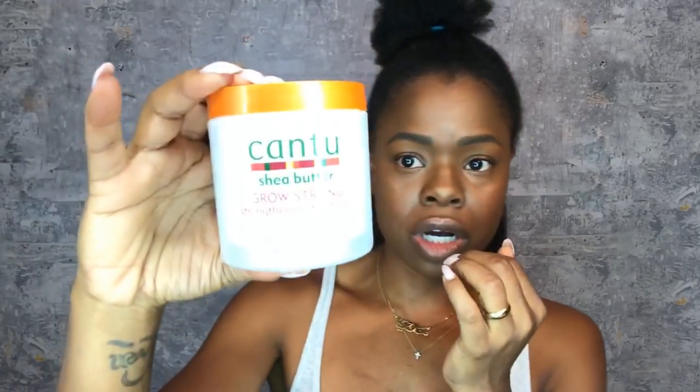This is one that I really love. It's from Cantu and it's called Grow Strong. You see it's right here. I'm in my bathroom, by the way. When I do my hair, I prefer to be in the bathroom because I have a mirror here and I can see myself. So this is the Cantu Grow Strong.